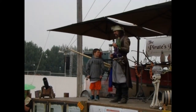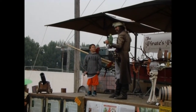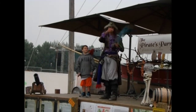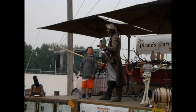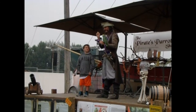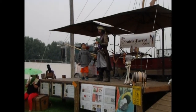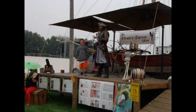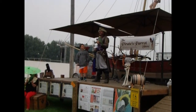Okay, so what he's going to do is demonstrate the behavior for Zeta. If he does it correctly, I'm going to sound my clicker. That means he did it right and that he gets the Skittles. And then he's going to eat the Skittles with great enthusiasm, because we want Zeta to see that he's getting good things for doing it right.